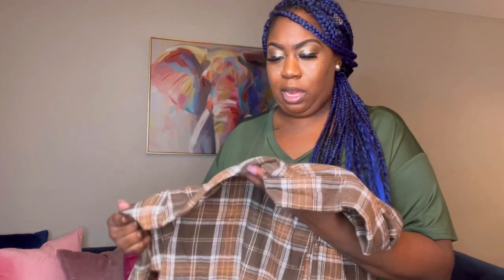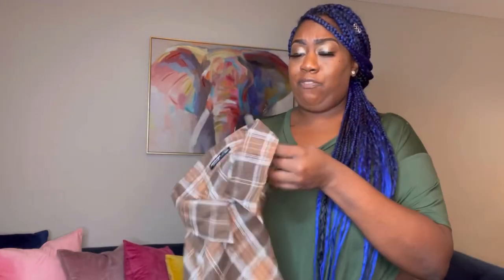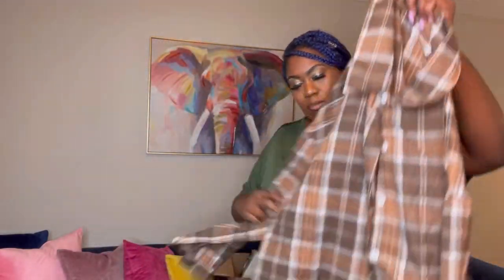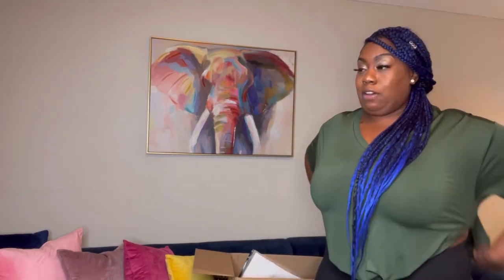I think this was like $14. It was very reasonable. It's a very nice material. I don't even know, it's like a cotton and something else. It feels really good. It feels warm, so this is going to be good for New York. Flannels are in. You just gotta know how to wear it. That's cute. Everything so far is good quality. I literally cannot complain about the quality of anything so far.